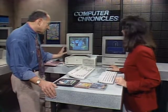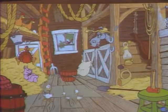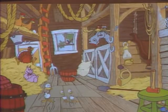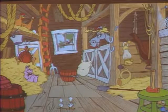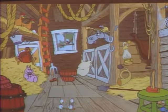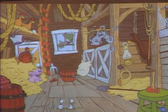This is kind of interactive Saturday morning cartoon for kids, right? Yes, exactly. Now, this is the barnyard scene, and the idea here is if you've ever seen the Broderbund titles that let you click on stuff and you get a little bit of animation, here you get whole cartoons. If I click on this character here, you'll see he'll jump up and enchant us with song and dance. Here he is.